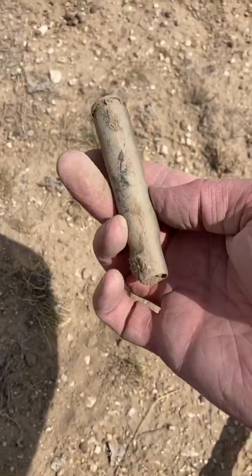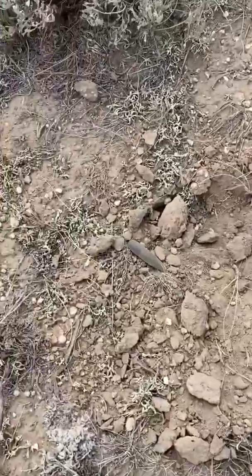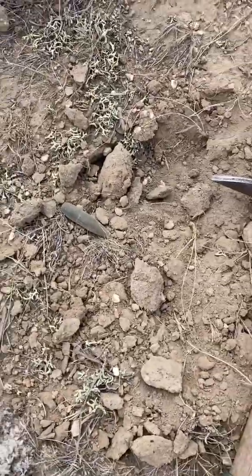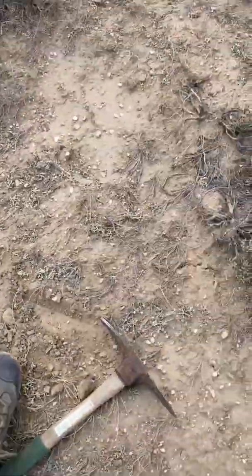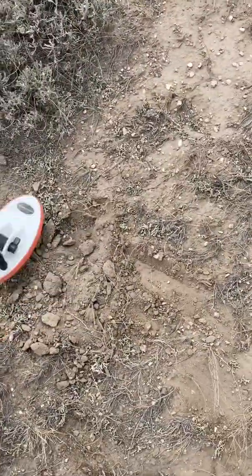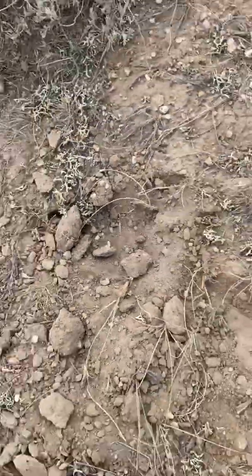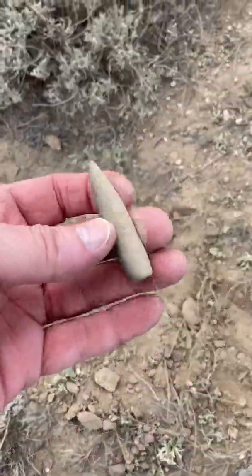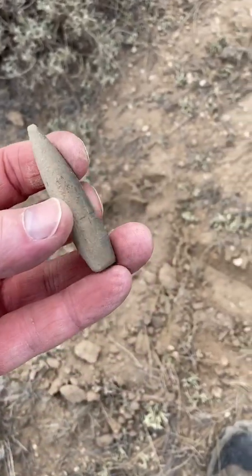All right, here's the first for me. I found a lot of the casings and stuff, but I've never actually found a bullet. But there's one right there. Let's see. So it really sounds overloaded. This thing's so sensitive. There it is. That's pretty cool. Just about an inch or so under.